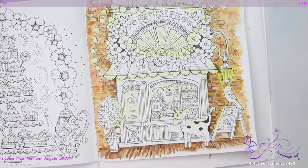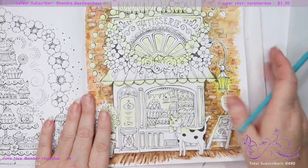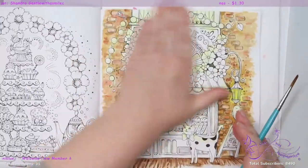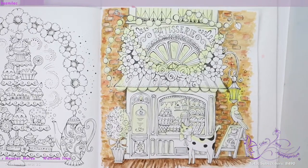Don't know, it's a cake shop. We could do a pink building. Why do we automatically associate pink with cake or cake with pink? I don't know. That's why my brain automatically goes, oh, cake shop. Or maybe I think I'm gonna go green. Greens, but darker green. What have I got?